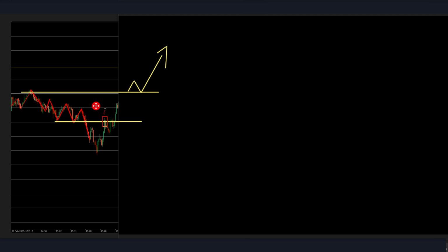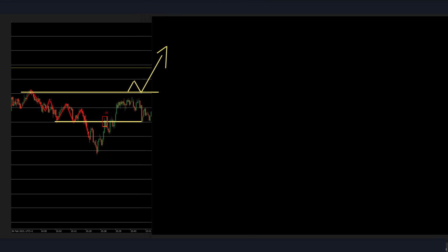Minus 15. Okay. Let's see now with this bullish momentum, what is the price telling us? Not much of volume, not much of momentum actually, at all. Jumping back down. Let's see if we break below these lows.